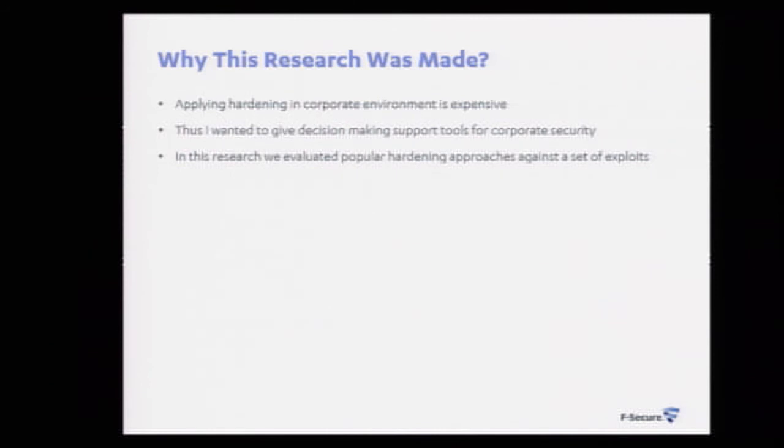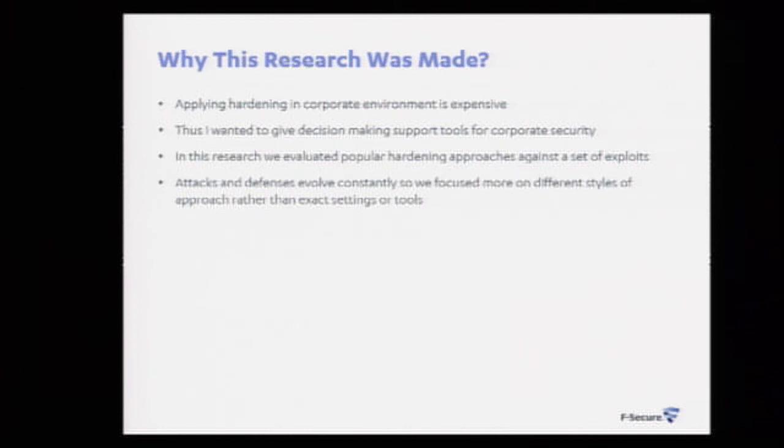So in this research we evaluated popular hardening methods. Everything is already known, so there's no rocket science here, just a good explanation on why these things should be done and just how effective they are. And of course, as attacks and defenses evolve constantly, we are trying to evaluate the effectiveness of different styles of approach rather than what tools should be used, because tools change all the time. But anyway, for the tests we used publicly available tools, so the methods that we are using here can be directly applied to corporate environments. But then again, treat these as recommendations more for the different styles of approach rather than individual tools.